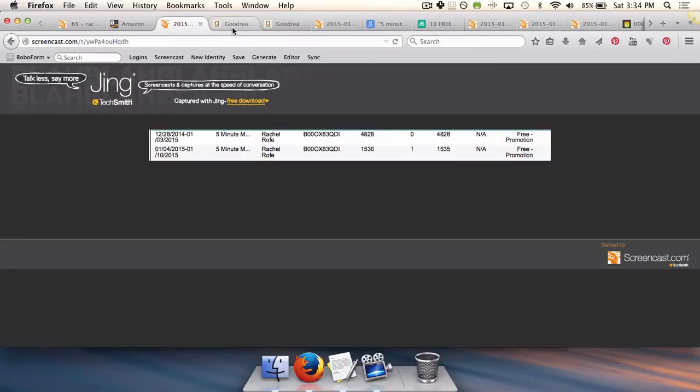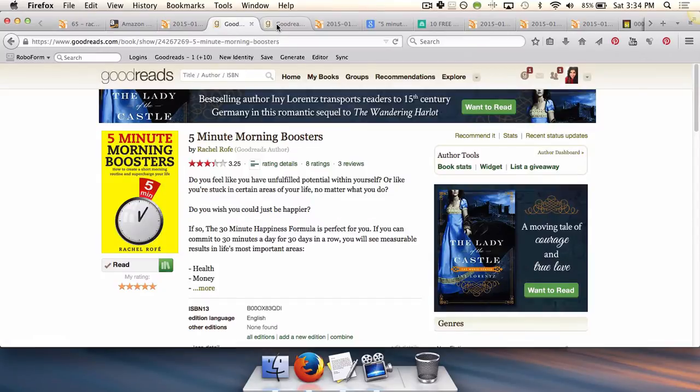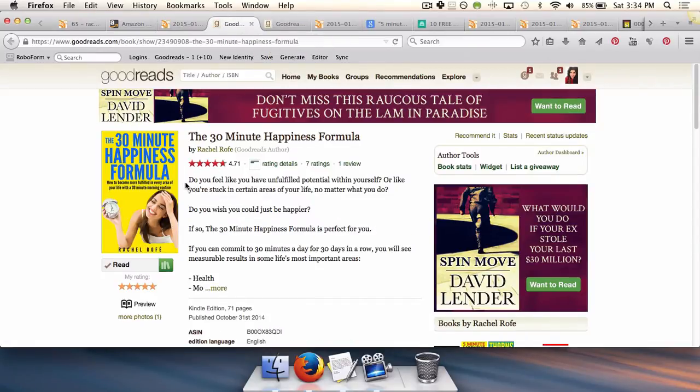So, the first thing I did was, this was actually the original book, 30-Minute Happiness Formula, and it really wasn't doing very well. And I looked at it and figured there were a couple reasons for that, probably. Number one, when I look at the cover, covers with people don't always do great. I was just testing this out. I can see why it's hard to read the subheadline, and I decided to completely change the cover and see how that would go.